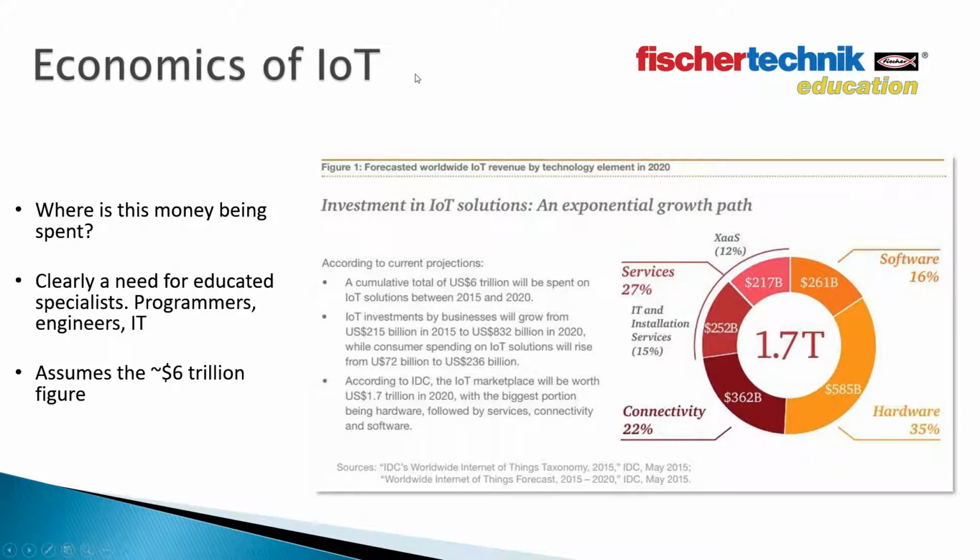Now, further, how does this money break down? We want to look at, of all this money, how is this being split up? This graph is showing us that, and this graph assumes the Intel figure of about $6 trillion. And what we see is that hardware is actually making up the biggest portion. That's going to be all the different devices you're going to be working with. Like, right, your Fitbit has a bunch of hardware in it. So there's going to be people who are manufacturing that and designing it.